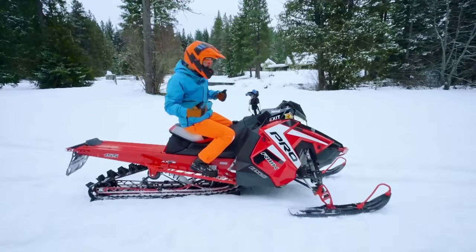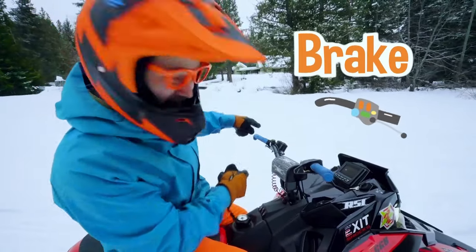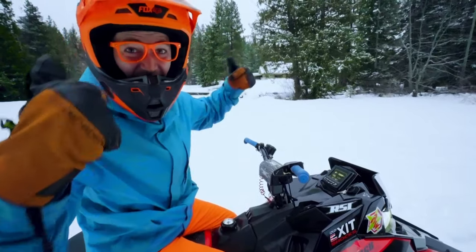Yeah! Here, come here. So for safety, we have the brake, and not for safety, we have the throttle. Here we go.